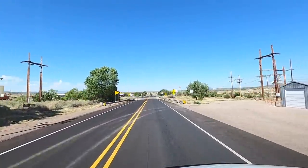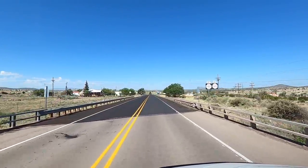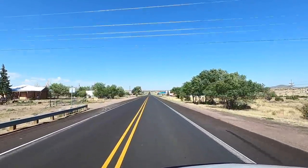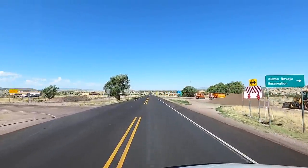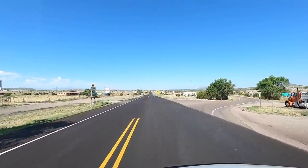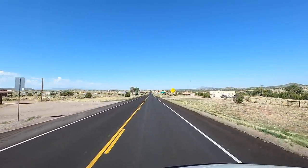Cool. All right, well, let's go find that satellite array. It's supposed to be huge, according to that lady. See what the sign says. Did some local stuff. Pretty place. All right, let's go find them.